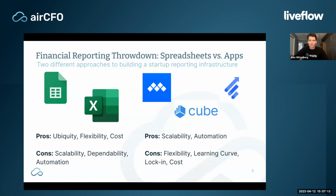So the topic of which approach is best from a financial reporting standpoint, spreadsheets versus apps, has become a fairly contentious topic in the world of startup finance. Obviously, Excel and Google Sheets, this spreadsheet-based approach, has been the standard for as long as those tools have existed. But we now have a scenario where there is a new crop of FP&A tools, such as some of the ones that you see on this screen here, that are trying to unseat spreadsheets as the core tool that startup finance and enterprise finance teams use to manage their FP&A and other components of their finance function.